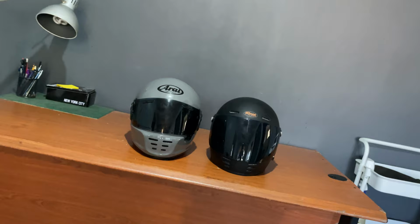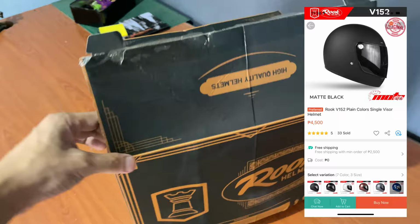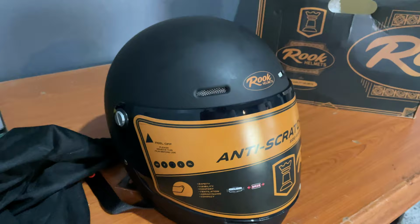Okay, so first let's look at the Rook helmet. I got this sa Shopee, 4,500 pesos. Free shipping na siya. Tapos kinakuha ko is yung matte black na helmet. So ito siya. Ayan. It comes in a dust bag. Tapos right off the bat, you can see na it says here, anti-scratch side removable screen system.